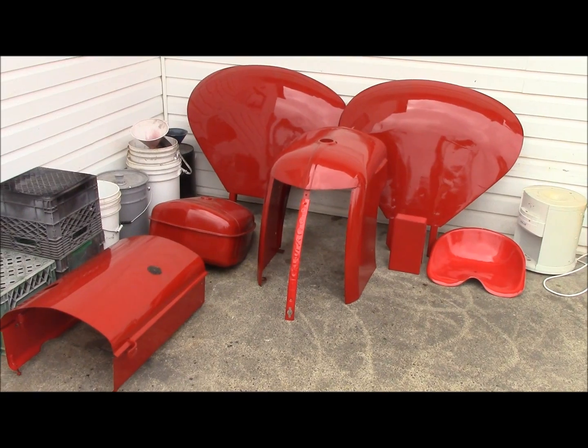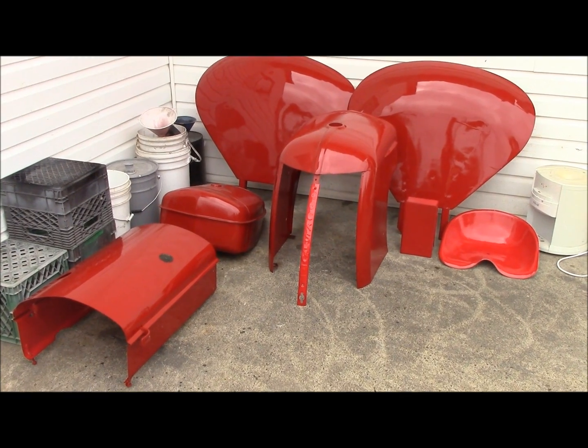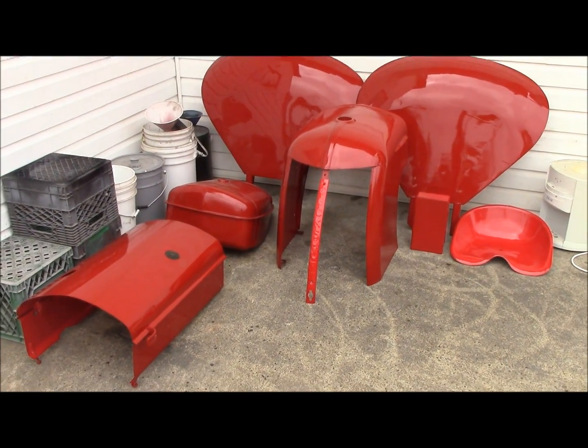So he dropped that off. He's left it with me for a week or two, and we're going to get that all painted. No body work. Just sand it, just paint it, and get it looking proper for him, because like I say, he's not happy with that. So that got dropped off today. Not that we don't have enough work here.